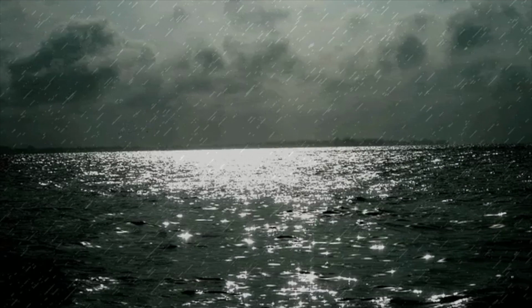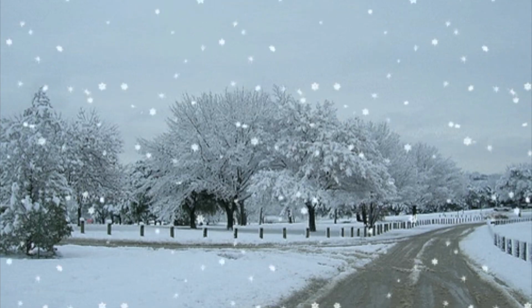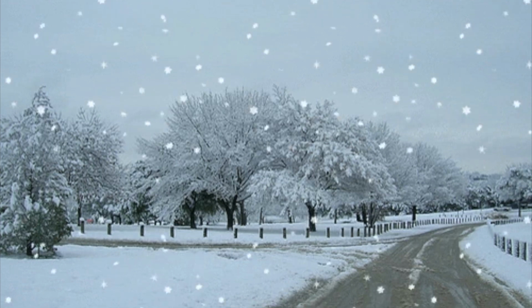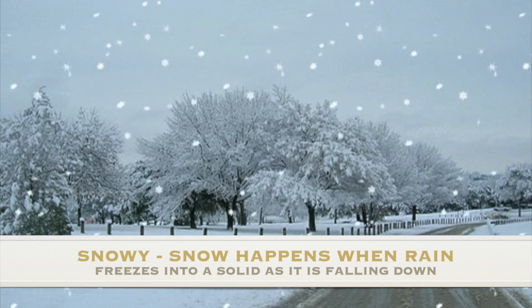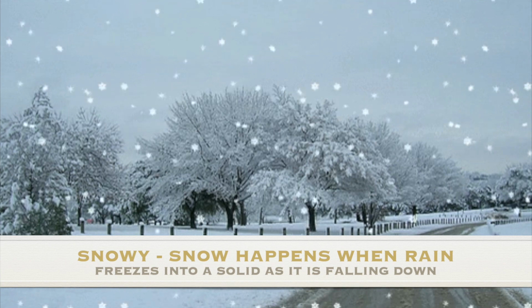I love the rain. What happens to the rain when it's really cold? Water can exist as a solid, which is ice. Snow happens when rain freezes into a solid as it falls down. Snow is made of frozen water.